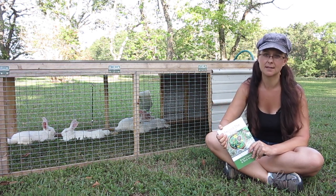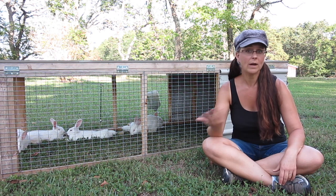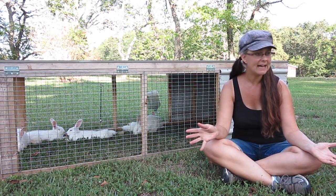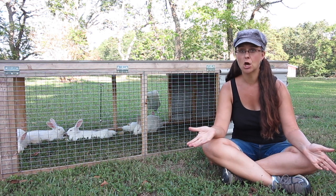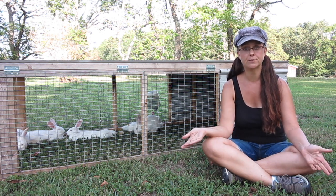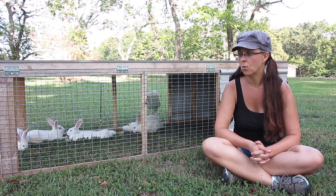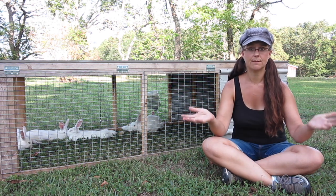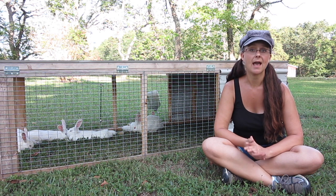Okay, so what about in the winter? The leaves fall, the grass dies back, there could even be snow on the ground. What are you going to do for fresh forage then? Well, to be honest with you, in the winter, we just keep going with the rabbit pellets and hay.